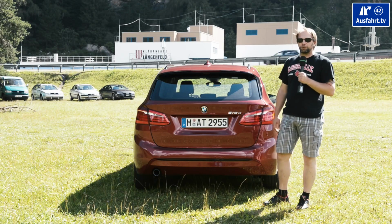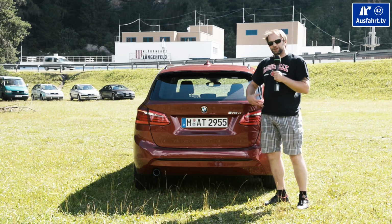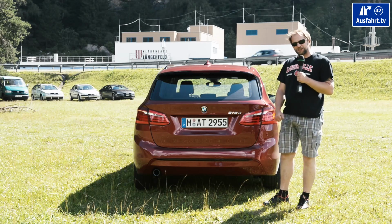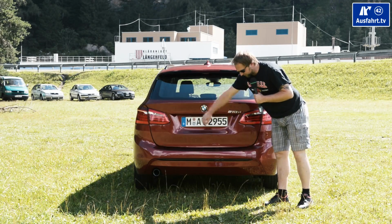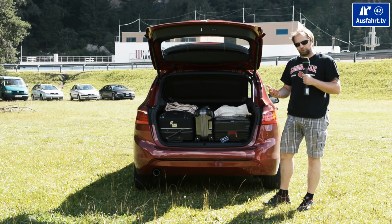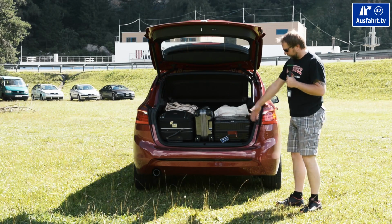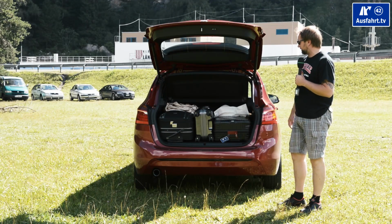Some of the stuff you want to place in the trunk, of course. You have various possibilities to open the trunk. There's a little switch in the driver's door. There's a button right here. We have a button on the key, and if you have the key in your pocket and the option booked, you can do this kick under the bumper, which I don't do anymore because the car doesn't open.